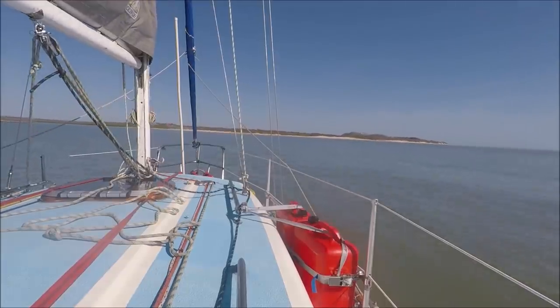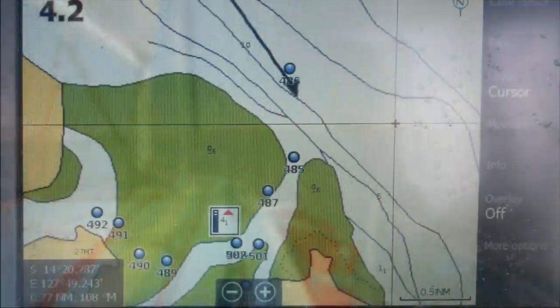We follow the track given in the cruising guide to cross the sandbar, passing the Berkeley River Resort on the west side of the entrance.